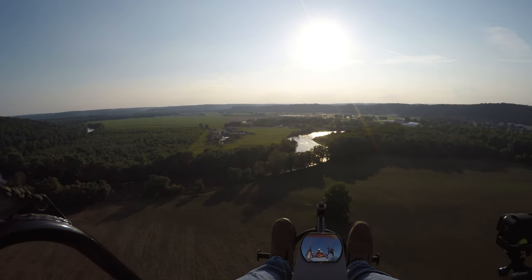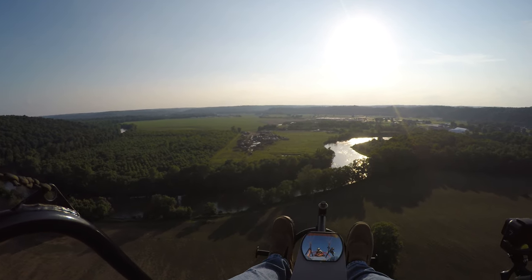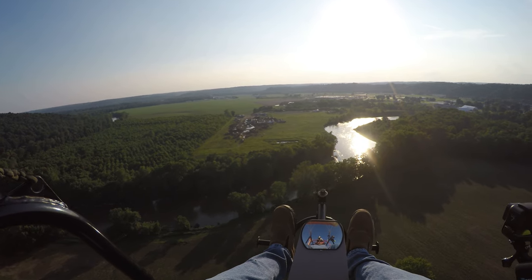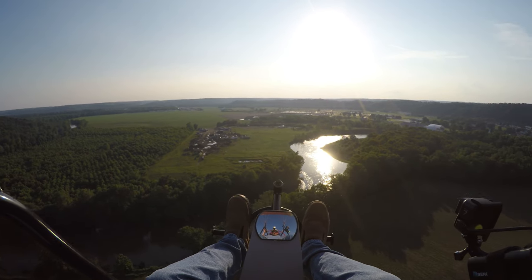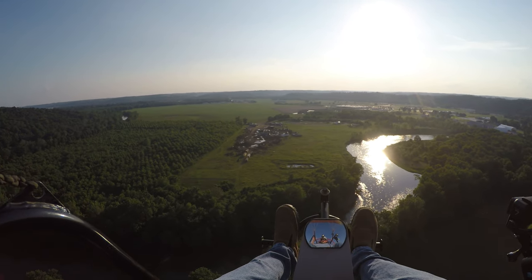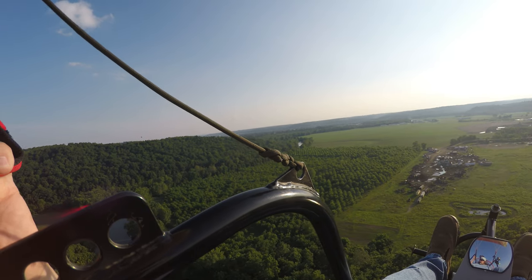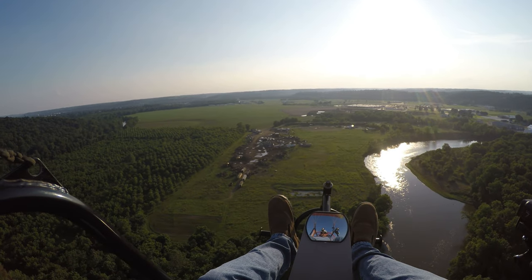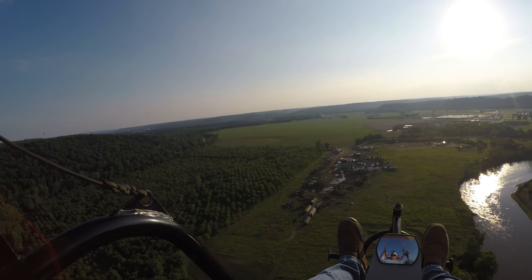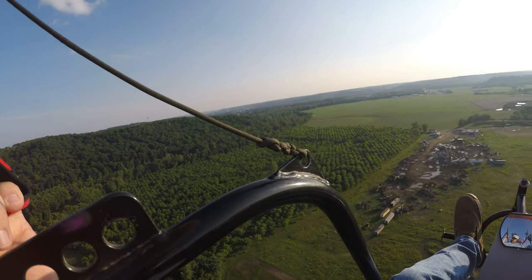Used to be these balloons would come over here by this big field or by Walmart and they would land. But the wind isn't conducive. That's my big word for today, conducive. For them to head this way. But I can fly over here and kind of around this open field and get a better shot of all the balloons that are sitting over here.